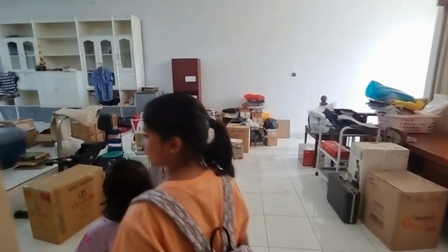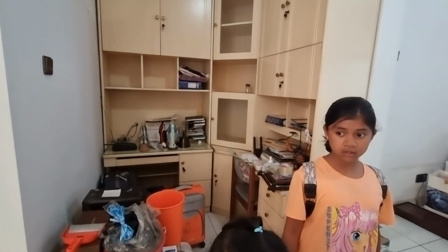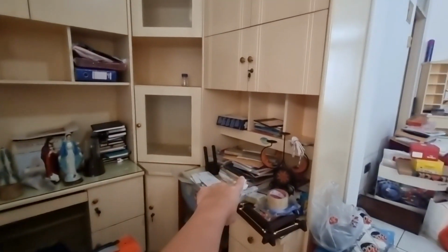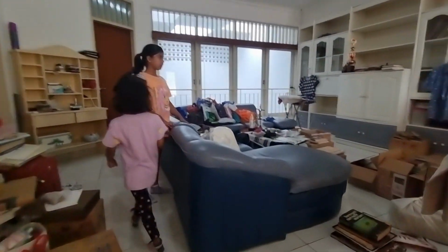So this one here is the upstairs bathroom. It's a bit hard to see because the light's not working anymore. There, we can see that's the shower. Okay, now let's go out. So this room used to be my study room, and Auntie Cindy's as well. I can't remember which one is which, but I think that one is mine, and this is Auntie Cindy's study desk.